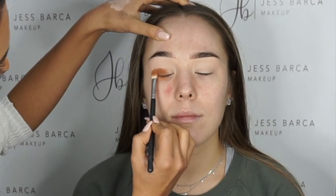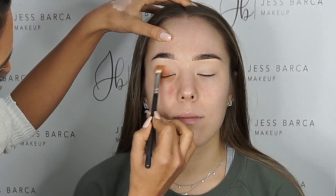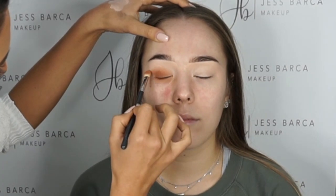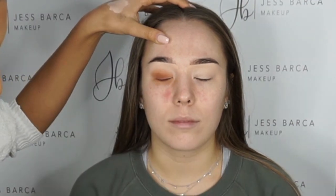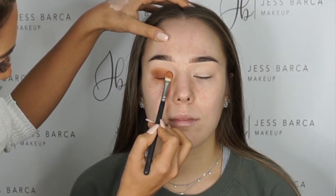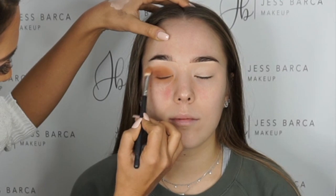So today Tay and I are going to the Pacific test at Leichhardt Oval. I am just blending that colour all over her lid. I'm going to do a smoky eye for her just because of her eyelid shape. This will obviously make her eye look bigger, and these colours are chosen in order to make her eye stand out.